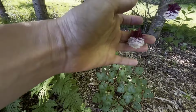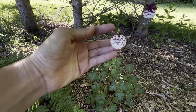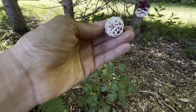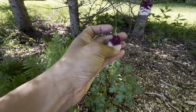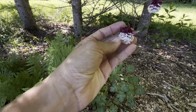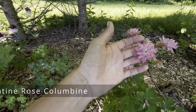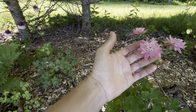And I forgot the name of this one, but I'll try to flash it on the screen if I remember. Look at this bloom. Isn't that gorgeous? It reminds me a little bit of a rose, or some sort of a dessert. And also the color on the back of the bloom is beautiful as well. It's gorgeous on both ends. And then there's also this one right here. I did not realize I ended up with different varieties of columbine. I forgot what I planted in here.